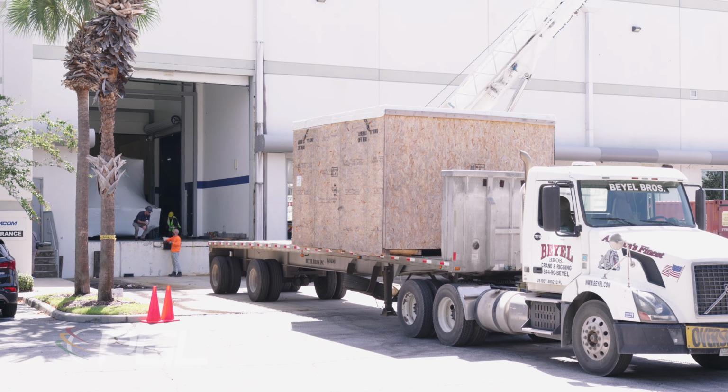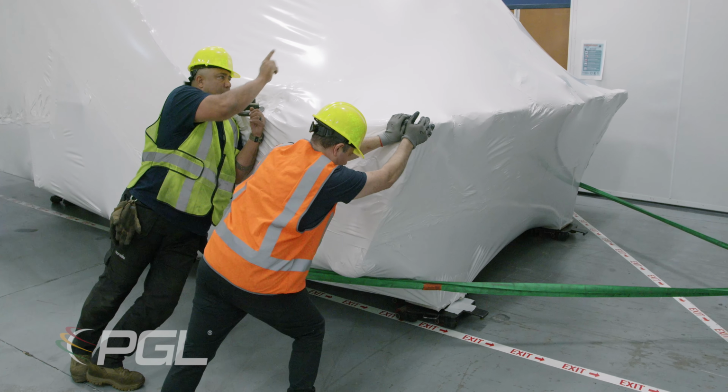And the benefit of hiring PGL to manage these projects is we're always going to have somebody on site to oversee and correct any issues that may occur. The customer never even knows it. It's a seamless process from start to finish as far as the customer sees.